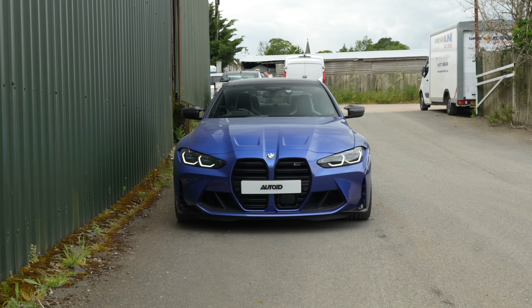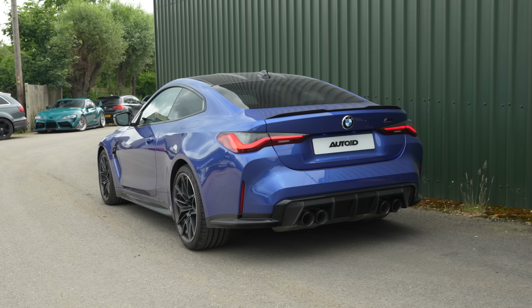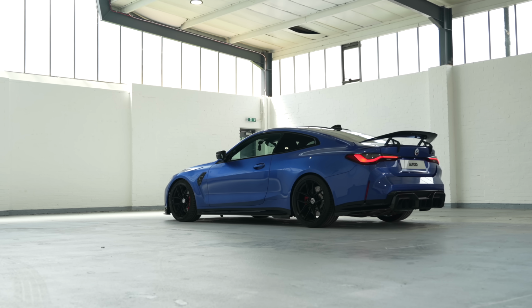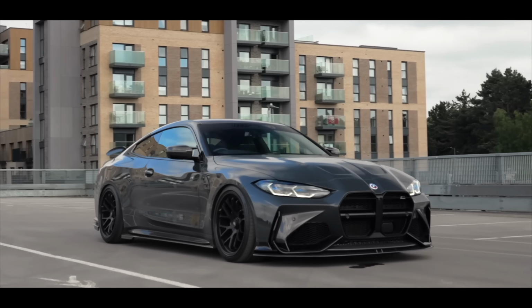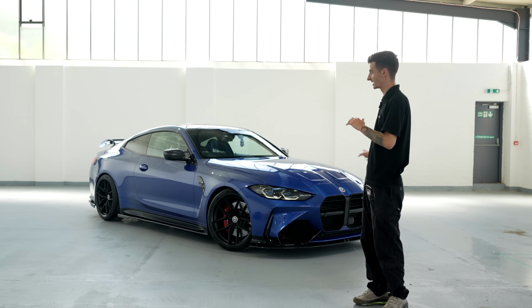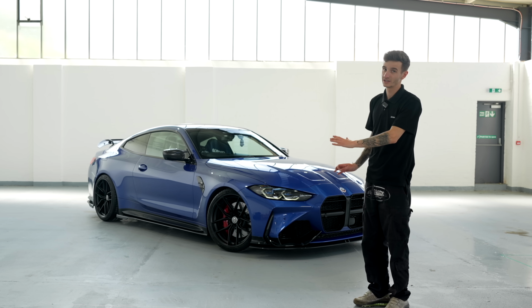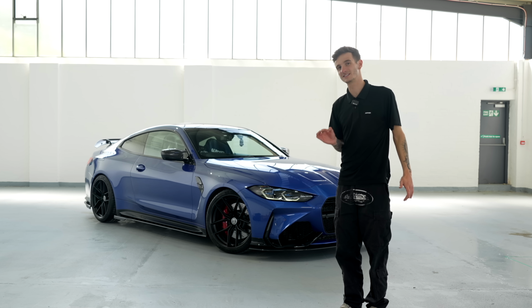So the M4 has now been completely transformed and it is on a completely different level now, and it looks insane in this colour. Don't know if you guys see, which I'll throw up on the screen now, I used to have a G82 M4, which we done Europe's first ADRO kit. And since then, we've done quite a few of these. But the colour of this, with them black HRE wheels, might be one of my favourites, I will be honest.